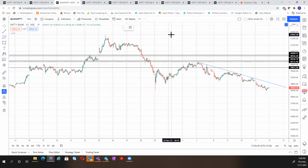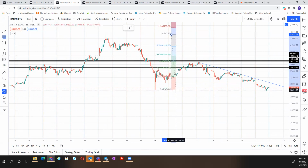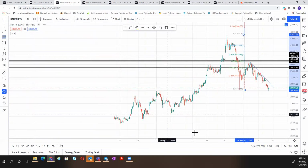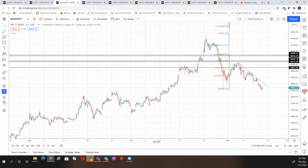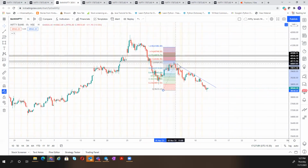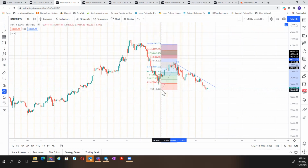Let's quickly draw the Fibonacci and see. Yes, exactly around 50% of Fibonacci from top to down, market retracement going down. It is at this level now. You can watch how Fibonacci is drawn as well. This is the swing. From here till here, it is 100%, right?